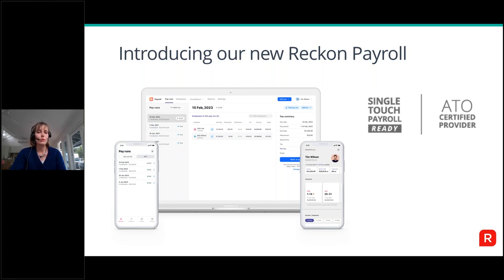As a couple of extra bonuses, we're also improving the employee experience. There's a free app called Reckon Mate, and employees can check their pay slips, leave balances, superannuation, and more, all from the convenience of their smartphone. Additionally, the mobile app will be available from September at no extra cost, and this is ideal if you're wanting to manage payroll on the go.